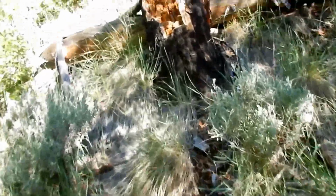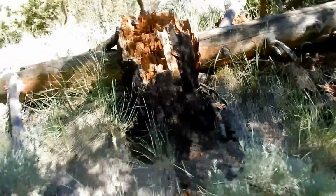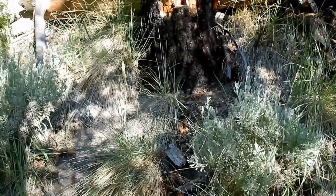Of course, the mountain lion signs don't give me any comfort. They're like 150-pound mountain lions, beware. Sometimes they get even heavier than that here. All right, I'm out of here, folks. We'll just keep pushing through the bush.